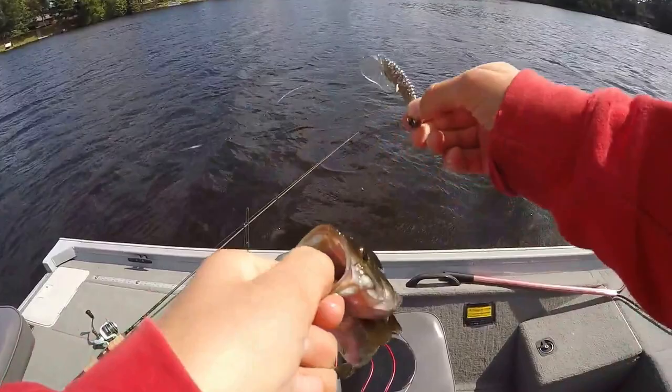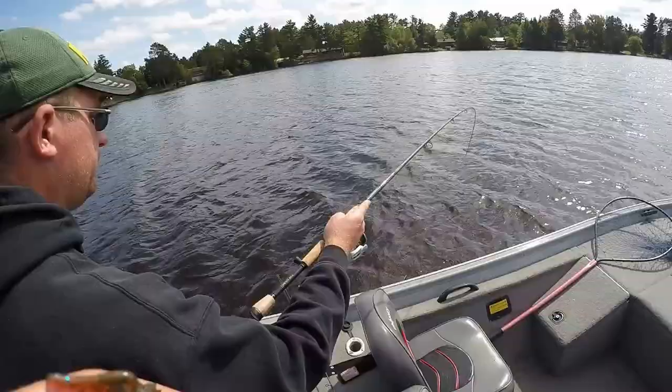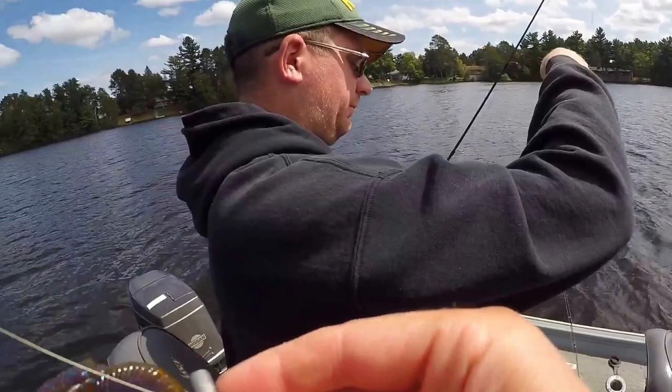Look at that. Look how small he is. That's so cute. Little, but nice one, they're active. Man, they're really little. Holy cow. We went from really big ones to real little ones. So you think there's a bed out there?